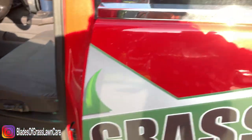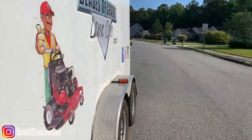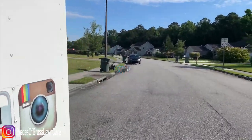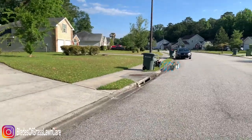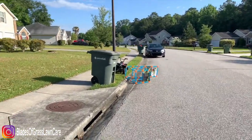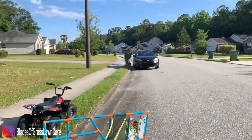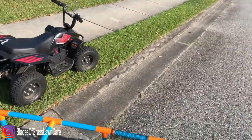Oh, man. Let me move this stuff here. I don't know, these people. Yeah, let me go ahead and move this. I'll be right back. All right. I was about to park, but this was in my way. I guess they're getting rid of it.